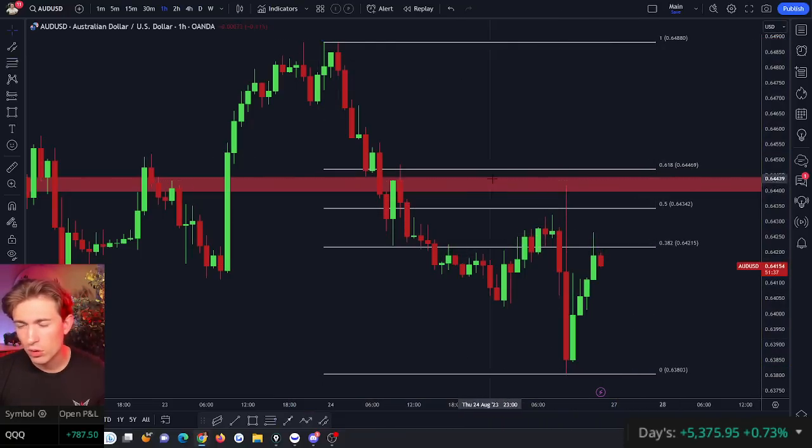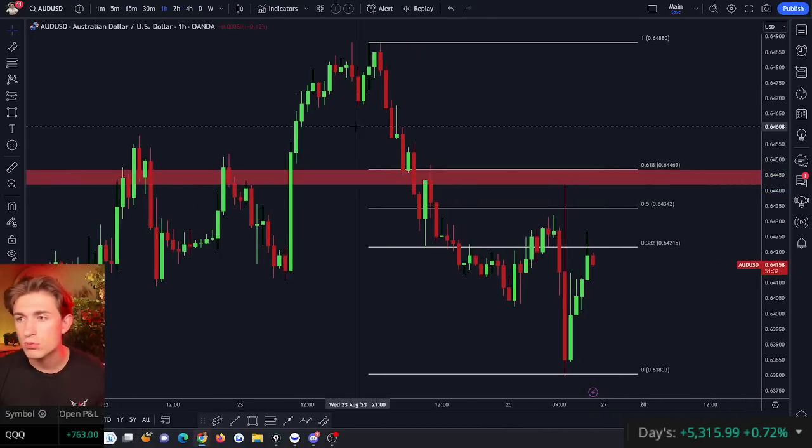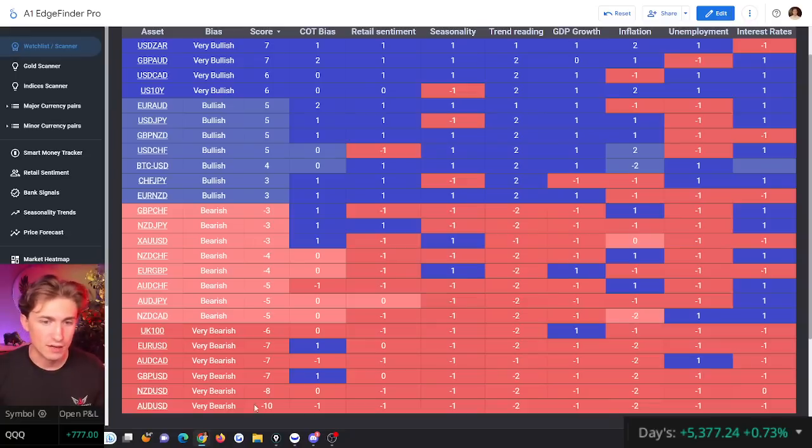50%, not quite, more of a closer to the 61.8%. So perhaps a conservative way to approach this would be 61.8% retracement. Could be an area of interesting sell side opportunities. Again, that's at least how I'm viewing the Australian dollar going into this week ahead. We get a nice, very bearish reading off the Edge Finder.